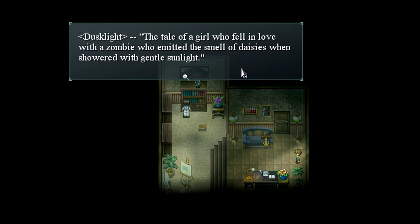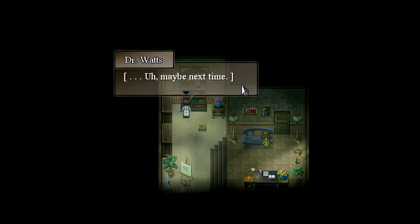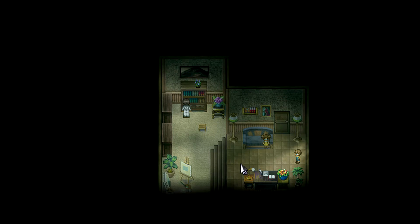Let's read this book now. So, Dusklight. The tale of a girl who fell in love with a zombie who emitted the smell of daisies when showered with gentle sunlight. Let's go. Yeah, let's read that. Maybe next time. And then, wait. Whoa, we received the room key. The room key. Oh man, this man sure knows where to hide things, which is kind of an odd thing to say. Hiding in a zombie book.